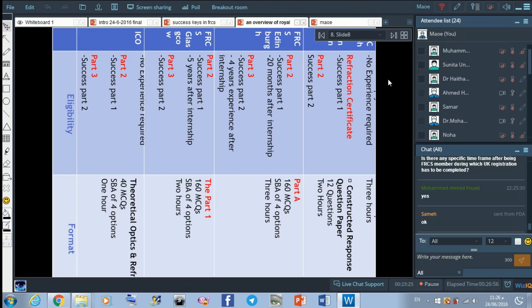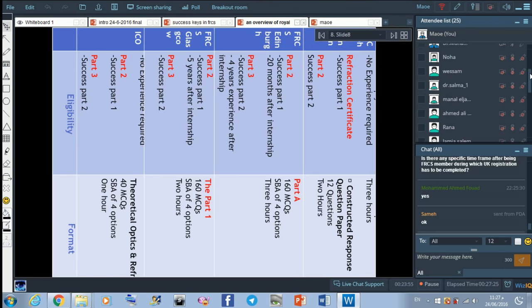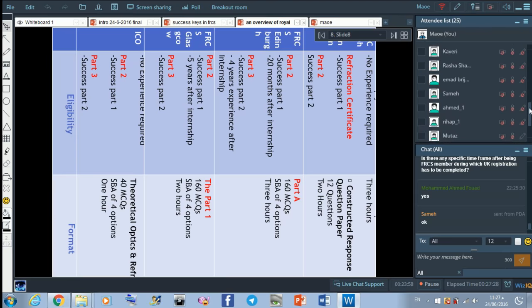The first part in Glasgow and Edinburgh are more or less the same. It is 160 MCQs, single best answer of 4 options, but the main difference is that the first part of Glasgow is only 2 hours, while the first part of Edinburgh is 3 hours. However, in my opinion, the 2 hours in Glasgow exert tremendous pressure on the candidates, as 3 hours for 160 questions is barely enough to finish.